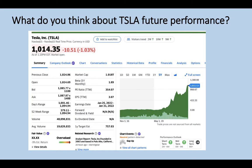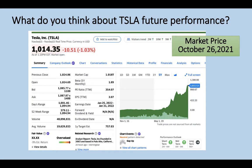So this is Tesla. Tesla's market price on October 26, 2021, which is today, the day I'm making the video. What do you think about Tesla's future performance? Right now it's $1,014.35. The PE ratio is 354. I remember a year ago it was about 1,000.